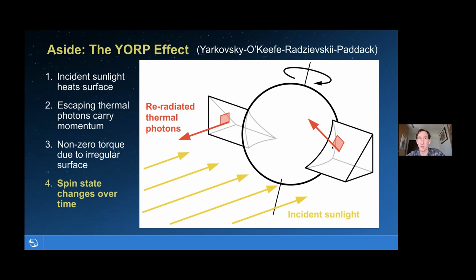This is a phenomenon attributed to thermal inertia. This is why when you put your hand on the sidewalk in the afternoon, it's warm, because the sidewalk's warming up. It's a rock effectively, and it's re-radiating those thermal photons. So incident sunlight warms up the surface. Those re-radiated thermal photons are emitted normal to the surface. But because asteroids are irregular, they're not spherical cows, but have lumpy surfaces, those thermal photons are re-radiated not in parallel directions, but in a random collection of directions due to the detailed topography of the asteroid. So what that means is you get a non-zero torque. These objects, due to these thermal photons carrying away very small amounts of momentum, will experience a net torque, which can cause the asteroid to either spin up or spin down. So its rotation period can change as these thermal photons escape.